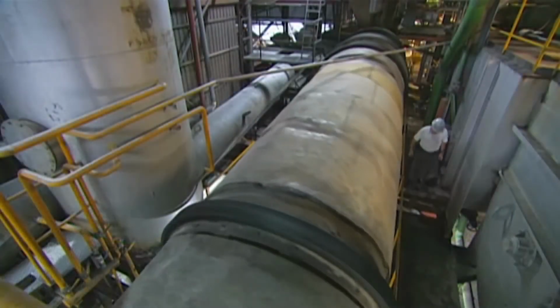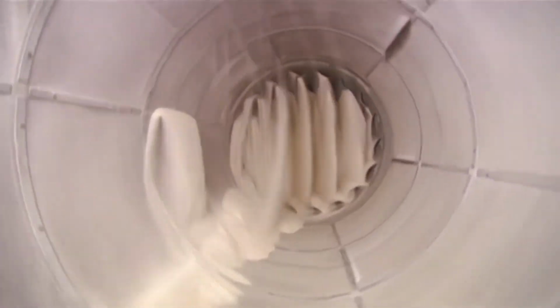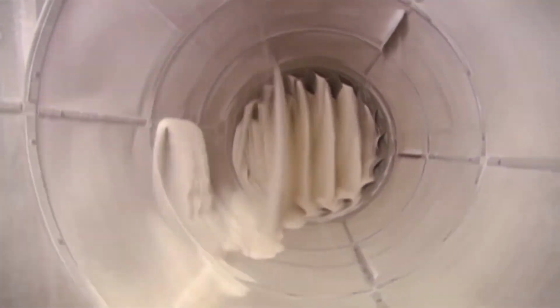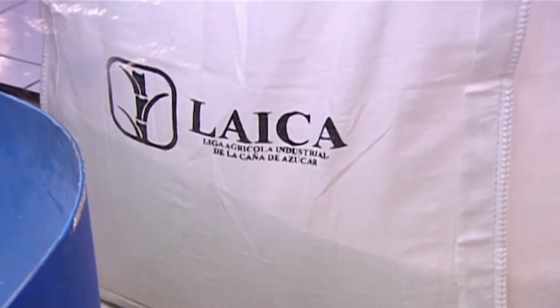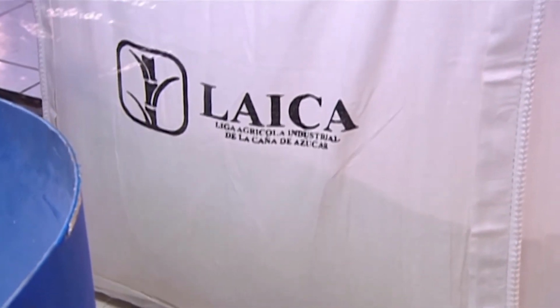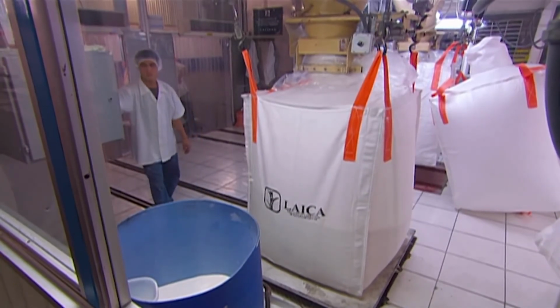The sugar on the conveyor now goes into a large dryer. Hot air blows into this dryer to bring the sugar's humidity level down to 0.02%. That's standard for table sugar. The dried sugar pours out from the dryer into a bag on a scale. It's full when it weighs in at 1,000 kilos.